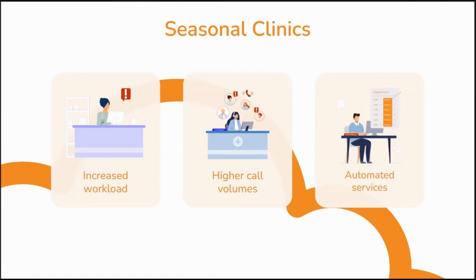So with seasonal clinics, surgeries face an influx of patients seeking vaccinations and things like treatment for flu-related illnesses. Managing this increased demand for healthcare services requires effective communication systems to ensure patients receive the care that they need. Surgery Connect offers multiple features that can support GP surgeries during this critical period. So calls into seasonal clinics can cause an increased workload, higher call volumes than normal, but there are lots of automated services that you can use with Surgery Connect to take advantage and to ease that burden.